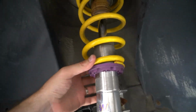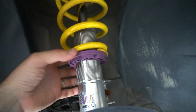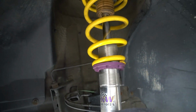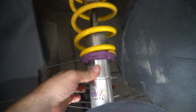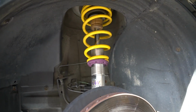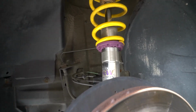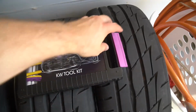Okay, well, to adjust these, there's a little Allen key that I loosen up, and I'm going to just simply turn these. I mean, if you look at coilovers before, that's all it is. It's a spring that's sitting on a collar that's threaded, and you can turn it to raise it up or down, and therefore raise or lower the ride height. So we're going to raise it up probably another inch.